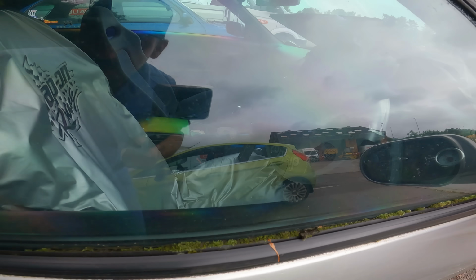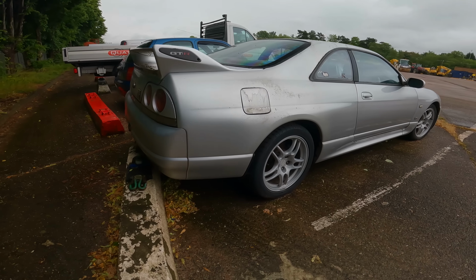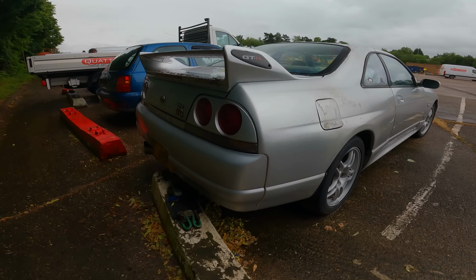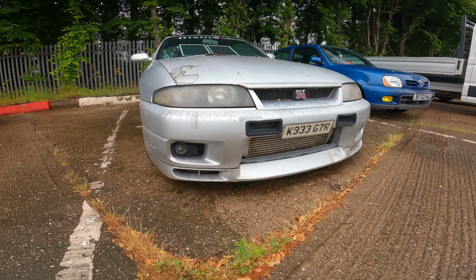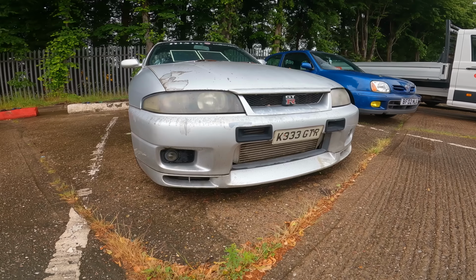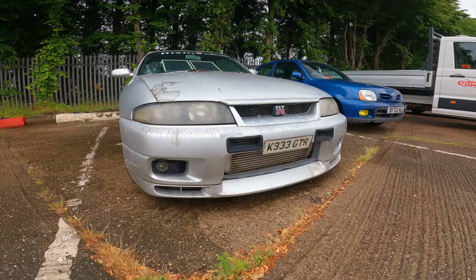Is it even open? No. It's been sat here for a very long time, as you can tell. It's not often you come across a GTR SKYLINE. I mean, of all the places to find a GTR SKYLINE just sat here rotting.